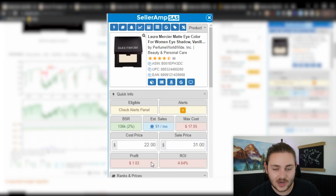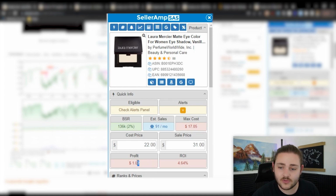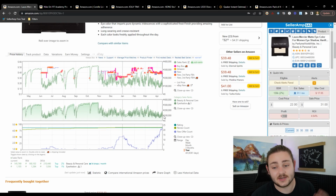We're going to make $1 in profit by the time you think about a prep center or any labels or any time that you put into this item. You don't want to be making $1 a unit. So this to me seems like a trap of an item here.